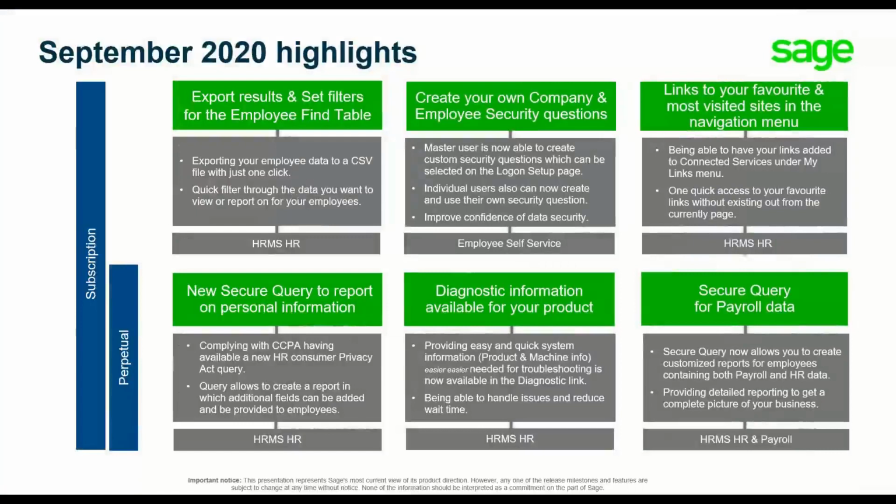By the way, just to draw your attention to the navigational aid on the next 4 slides, see those blue bars on the left. These are indicating the differences between features that are appearing new in the subscription offer, but not in perpetual. So for example, on this slide, the 3 sections at the top, export, create, and links, are available in the subscription-only version of the product, while the bottom 3 are in both. So keep this in mind as we look at this slide and the next 3.